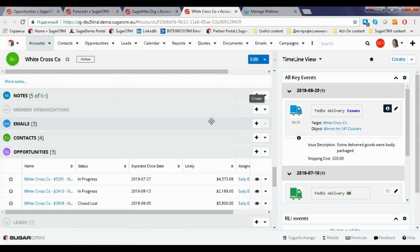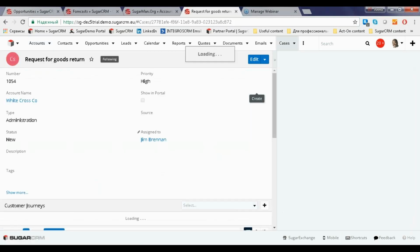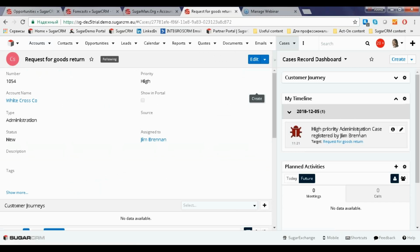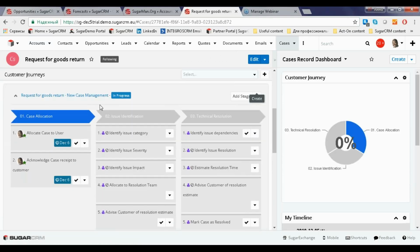Now I can move further to my cases, and see here that the case was created. I see the corresponding key event. I want to mention that we can control the whole process of resolving any issues that arise. Here, you can see the same customer journey, which will guide us through the case management process.